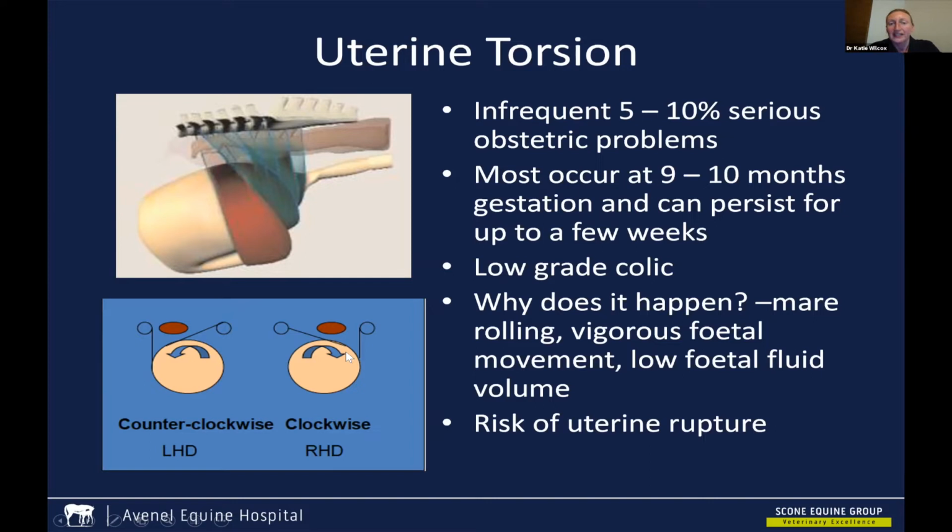In some preterm mares, it may be possible to general anaesthetise her and use a plank to hold the fetus in place while you roll the mare over and try to correct the torsion that way. But in my experience, mostly they end up on the surgery table, especially if they're close to term, and then a C-section can be performed at the same time.